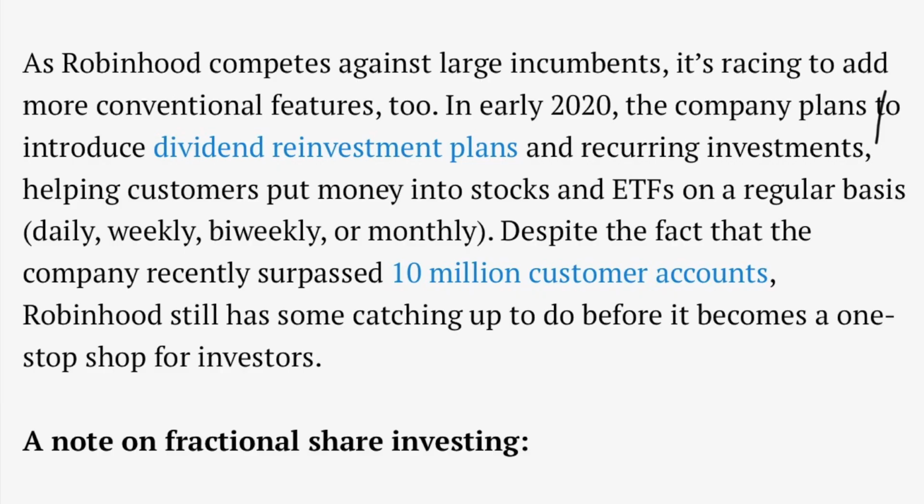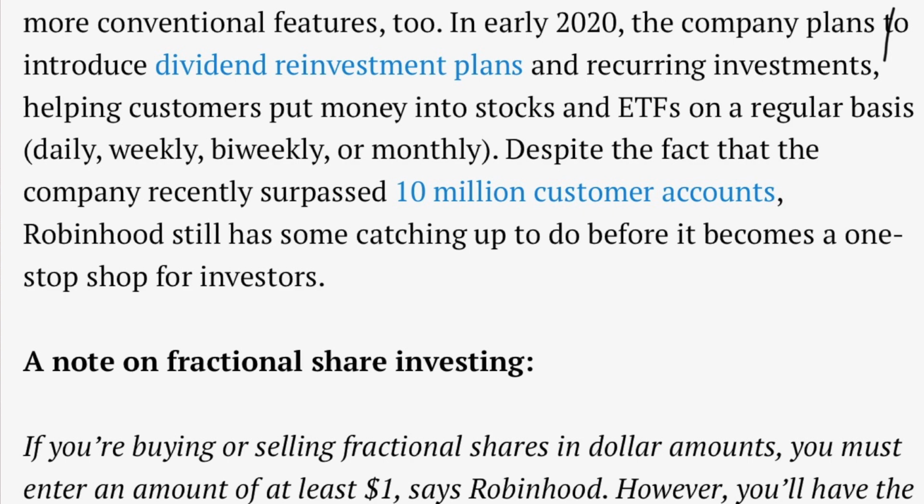They're also offering, or will be offering, dividend reinvestment plans coming up. You'll be able to do recurring investments to make it easier. Once you link your bank account, you can do a recurring investment once a week, once a month, however you like, which makes it easier. Set it and forget it, right? Another way that's really making it easy for people to invest. And apparently it's popular because they have over 10 million customer accounts at Robinhood currently.